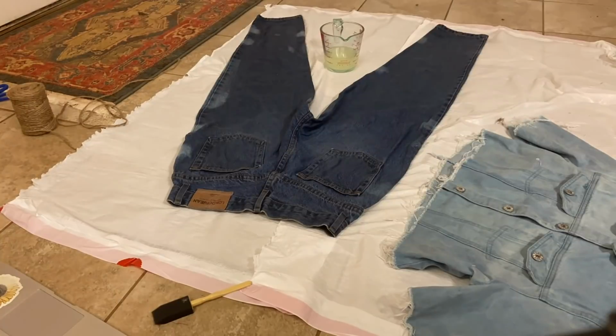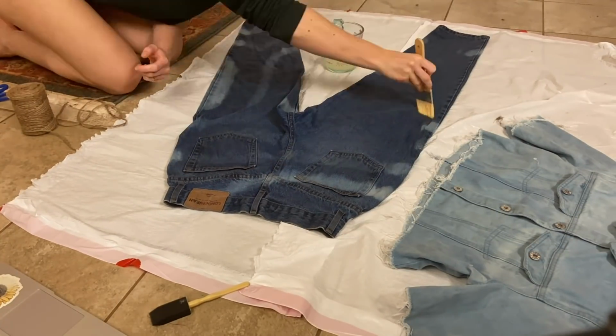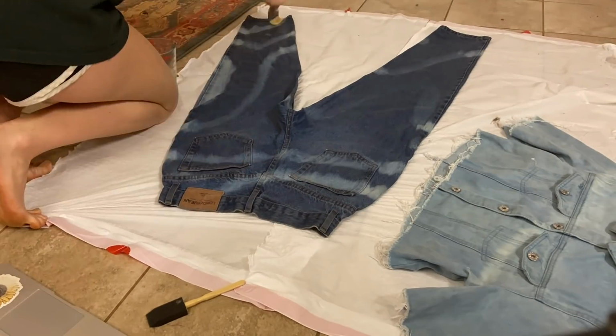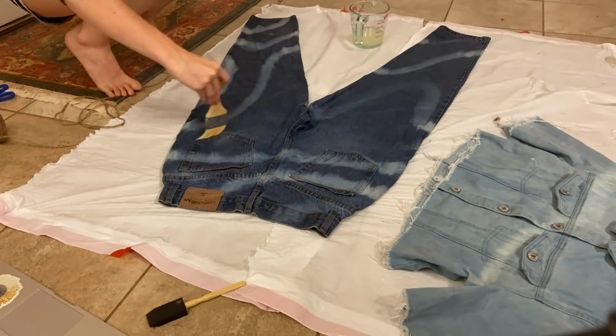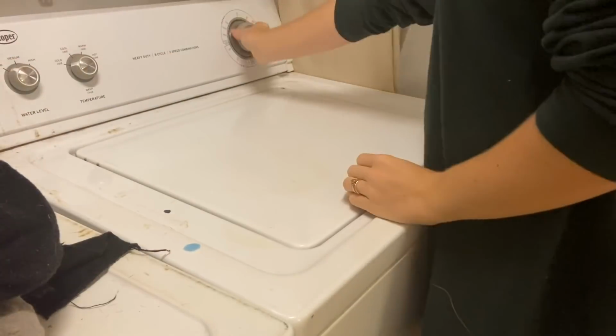So I flipped them over to match the backs to the front with those side dots, and then just started matching the lines to each other. It took about 10 minutes on either side for the bleach to fully develop, and we're headed to the wash one more time to finish this amazing piece. And it's done!